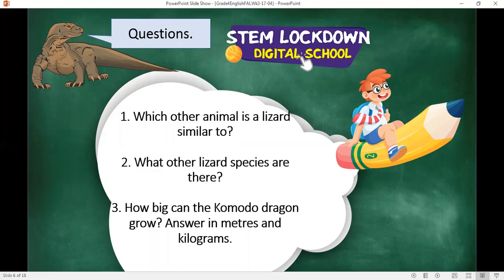Number 1, which other animal is a lizard similar to? Number 2, what other lizard species are there? So we know we've got the Komodo dragon, but there were 3 other types. So you can name me one of those other types. And then number 3, how big can the Komodo dragon grow? So I want your answer to be in meters and kilograms. So I want you to tell me how long it can get and how much it can weigh.